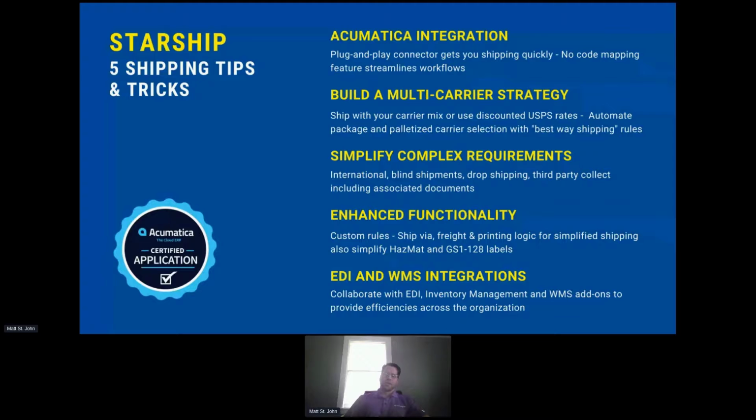Right. Now, the other nice thing with building a multi-carrier strategy with StarShip, we do integrate with over 24 small parcel as well as LTL type carriers. And I'll show you a brief example of those on the next slide. But with those integrations, it's a live call. So we're going to ping those carriers and return things like published list rates and live negotiated contract rates.